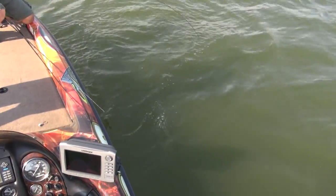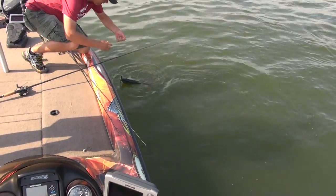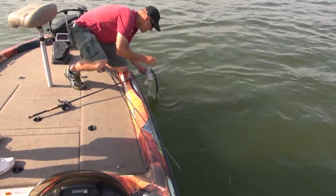That is a good one right there. Oh, yeah, that's a pretty one. I'm starting to catch some of these regular old Guntersville fish here today. There you go.